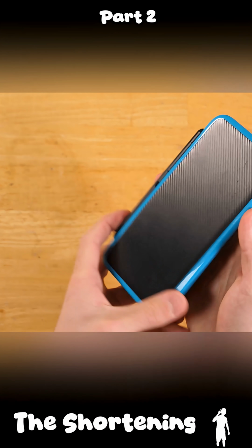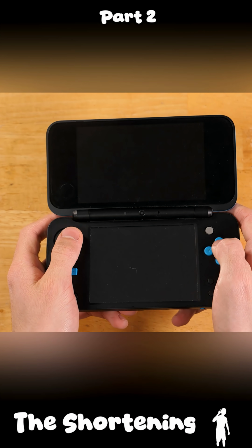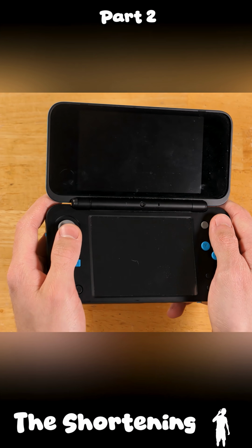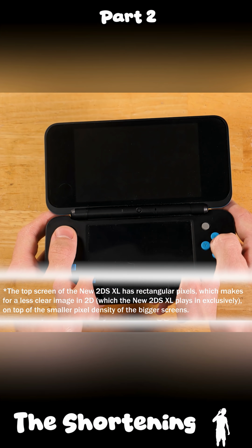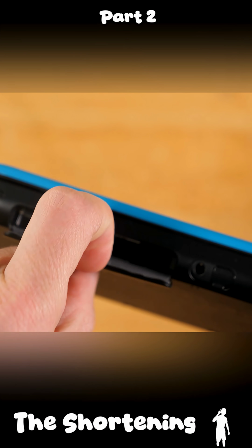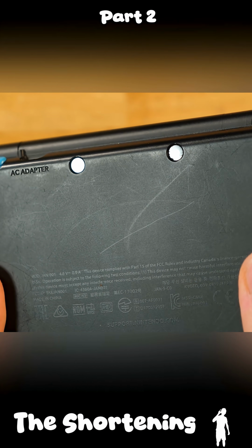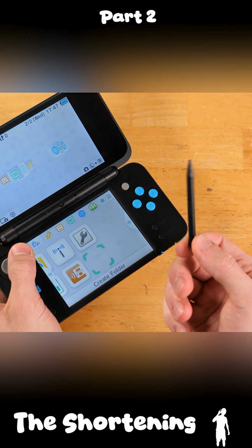Unlike the 2DS, which uses its own screen, the new 2DS XL just uses the same panels as the new 3DS XL, but without the 3D effect, so it gains no resolution advantage. The flap that covers the game card slot is also pretty annoying. Not that you'd really ever use them, but the camera's placement makes them awkward to use. Worst of all, the stylus. My god, this thing is terrible.